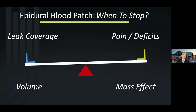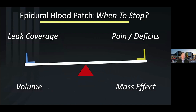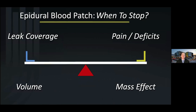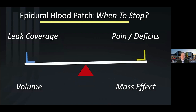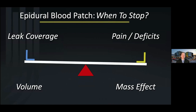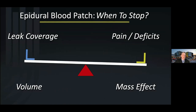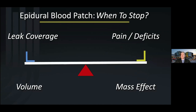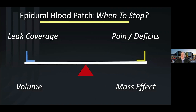We also would like to put in as much volume as we can. There's some evidence, I would say weak evidence in the literature, that the larger volume of patching material imparts greater efficacy. Of course, that may be the case for non-targeted patches and may not be necessary for a targeted patch, but we'd like to put in more volume if we can. On the other side, we need to consider patient pain and discomfort and, God forbid, deficits, right? We really do not want to have any deficits. And so we want the patient to be relatively awake and conversive with us during the procedure in order to make sure that they're doing okay.